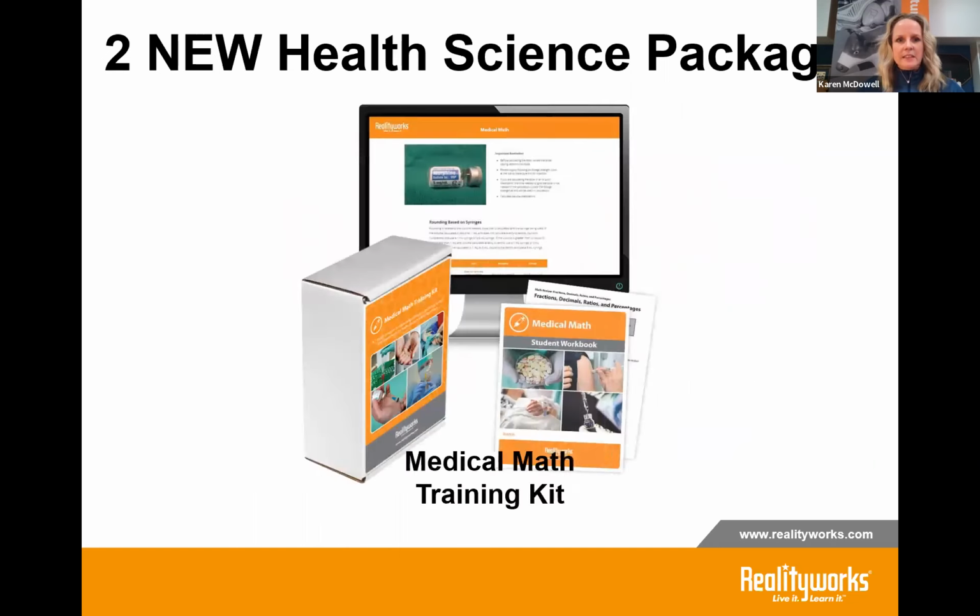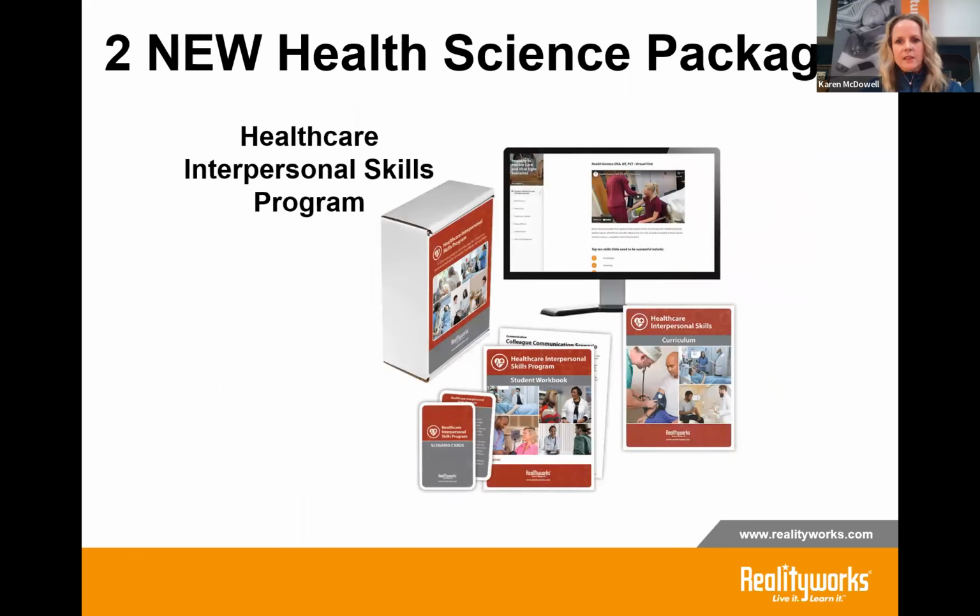These packages may include some of our new products, the Medical Math Training Kit. This is a great way to introduce students to basic math for nurses and even covers 3 different ways to solve medical math problems. The new Healthcare Interpersonal Skills program allows students to focus on developing 10 critical interpersonal skills essential to healthcare professionals.